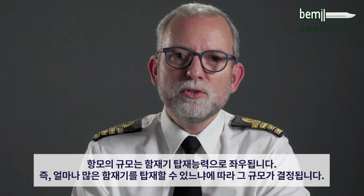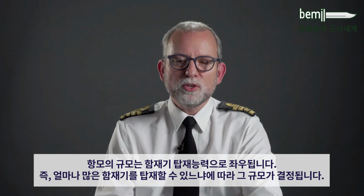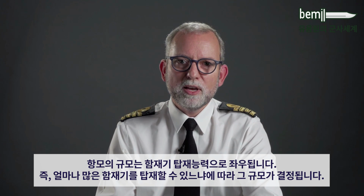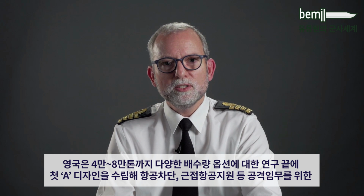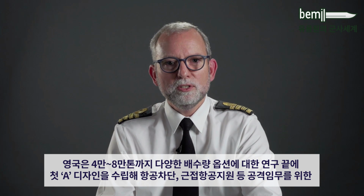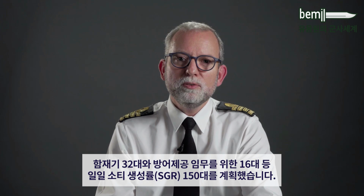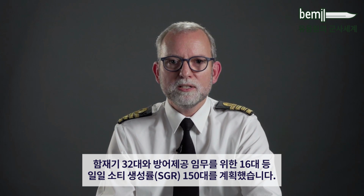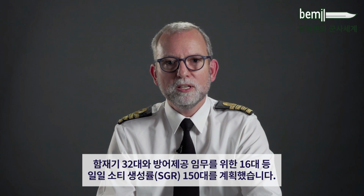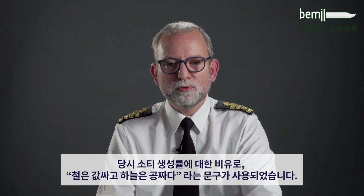The key driver to ship size is aircraft capacity. Size is roughly proportional to the number of aircraft carried. Various concept studies occurred immediately after the Defence Review of 98, where the tonnage varied from 40 to 80,000 tonnes. The first Alpha design catered for 32 attack aircraft and 16 DCA, giving us a sortie generation rate in excess of 150. At the time the comment was made, steel is cheap, air is free.